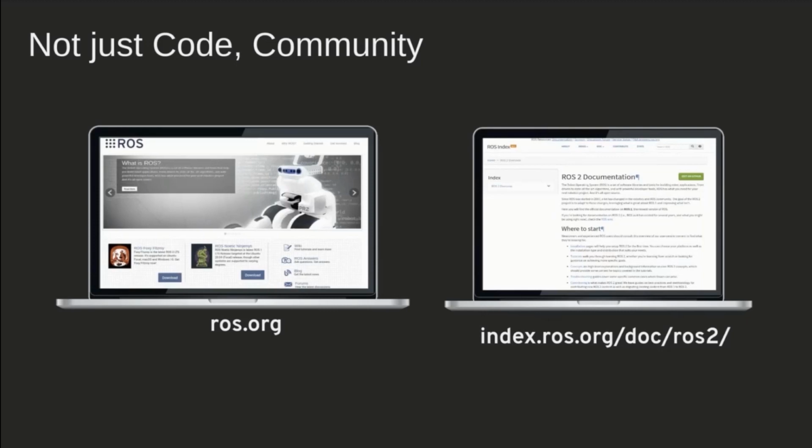The ROS2 documentation is fairly substantial at this point, and you'll find that at index.ros.org/doc/ROS2. Since we're concurrently supporting both ROS1 and ROS2 right now, most of the docs still default to ROS1, so you need to be particular about where you're looking, but that's where all the ROS2 documentation lives. And so if you're looking to understand and start with ROS2, that's where you want to go.